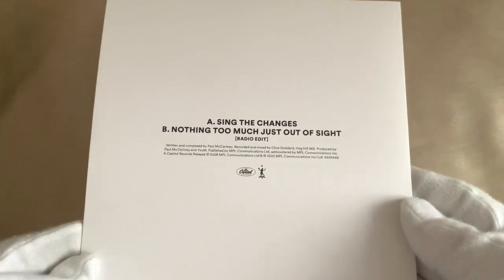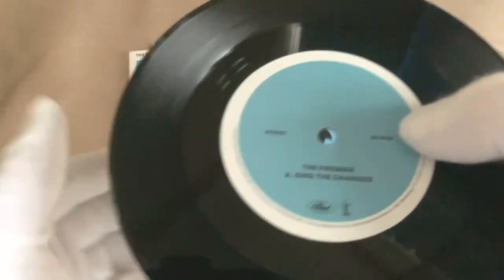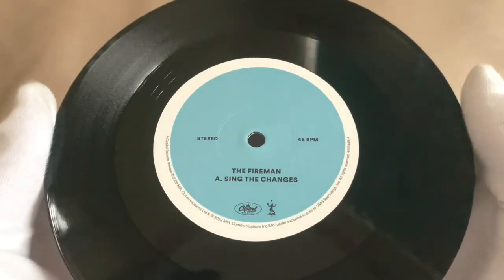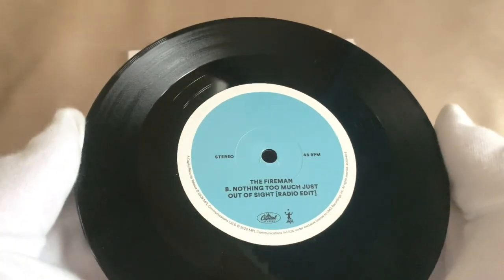There's the back then, with the A and B sides, and of course the same basic labels again, with the A side, the Fireman there, Sing the Changes, and of course the B side, Nothing Too Much, Just Out of Sight, radio edit.